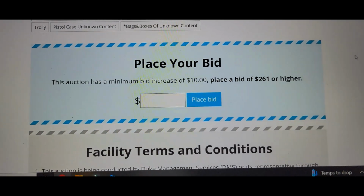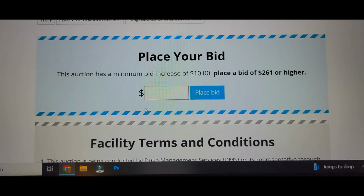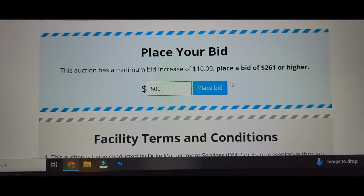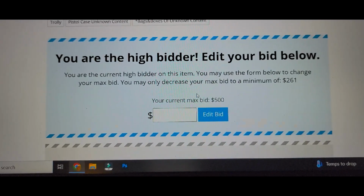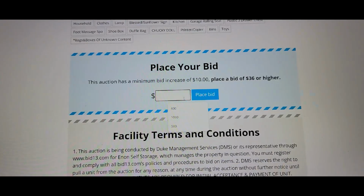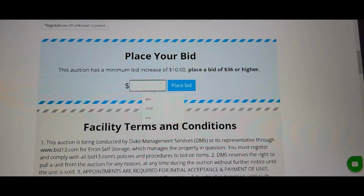The one with all the boxes, the totes, and the boat in the front is at 261. I think we should take that one too, let's just go 500 and see where these people are at. Let's see. Oh, that's it. All right, let's go. We're the high bidder on this one too. The last one's the one that's at $26, the one with the shoes, the rifle case, and the Chucky doll.